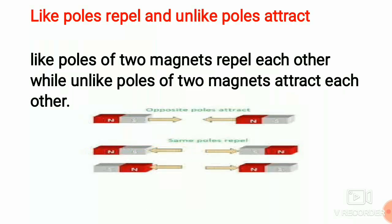Let us come to another property. It says, like poles repel and unlike poles attract. Yes, like poles of two magnets repel each other, while unlike poles of two magnets attract each other. The given figure shows south-south will repel, north-south will attract, and north-north will repel.